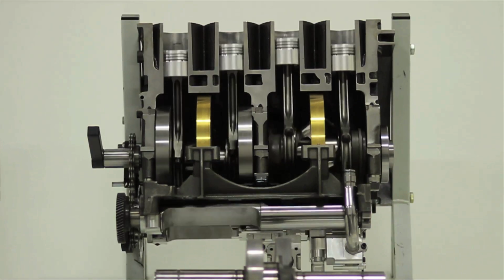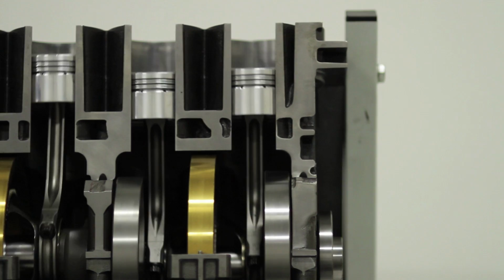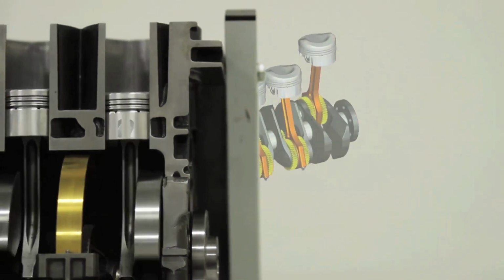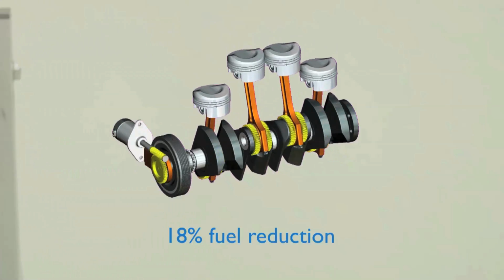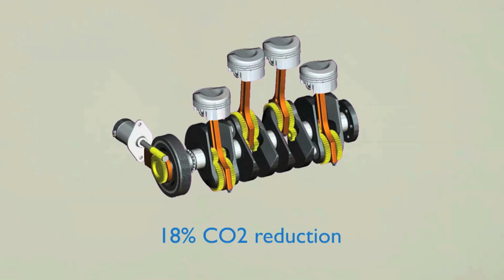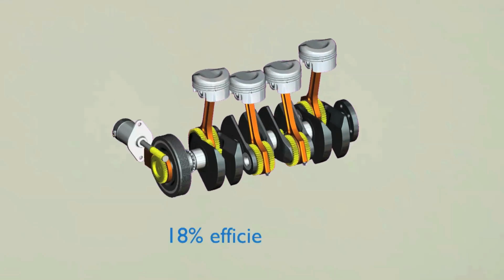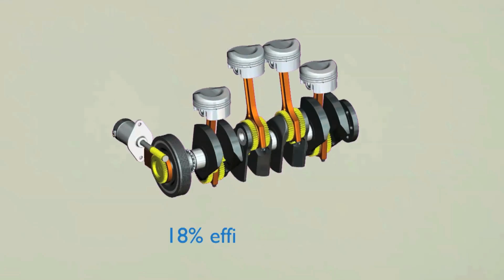Gomecsys is a Netherlands-based company dedicated to developing fuel-saving engine technology. Our latest VCR technology saves a staggering 18% off fuel compared to today's modern engines, and it reduces CO2 emissions by 18%. This allows car manufacturers to build more efficient engines in accordance with the emission standards of the future.